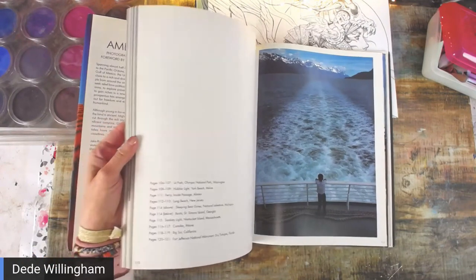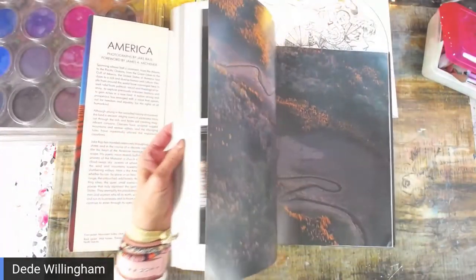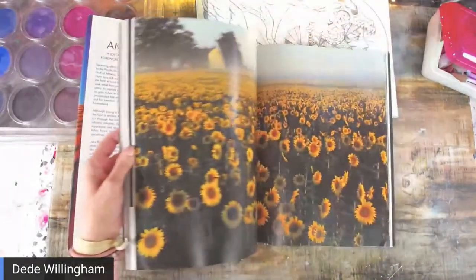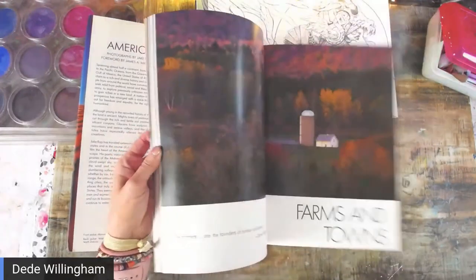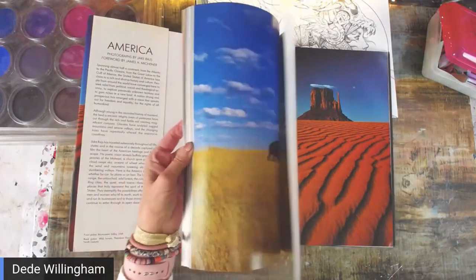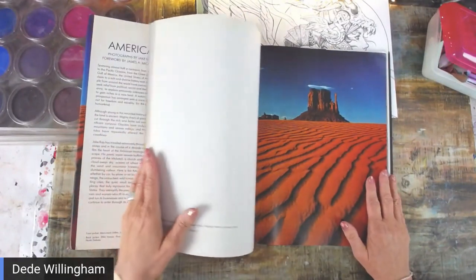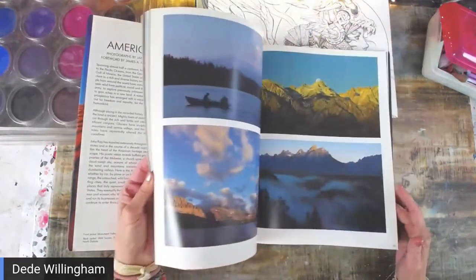So anyway, it's a stunning book, and I don't know yet if I want to make it a full-on reverse collage altered book or what. But just look at it. There are so many awesome pictures that you want to paint on all of them. Look at this. I could build a whole world just on this right here. So it may end up being an altered book in and of itself.